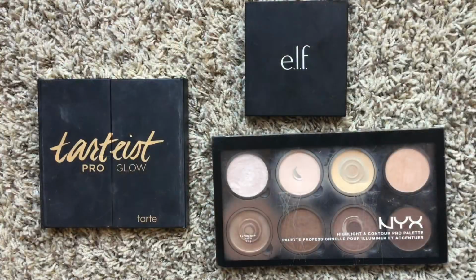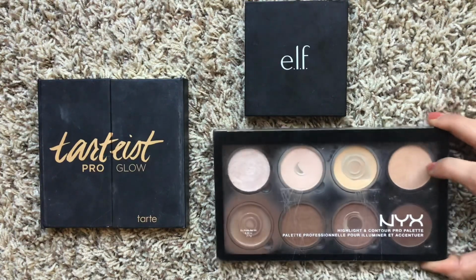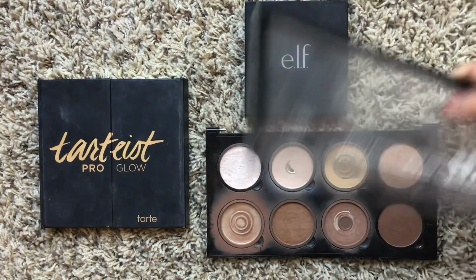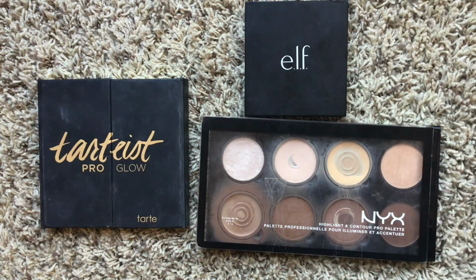So here are my face palettes, and I included any face palette that wasn't a blush palette, because I only have a couple, and I have a couple blush palettes as well. So the first one is my NYX Contour Palette. I've had this for years and years and years. You can see it's pretty worse for wear. The packaging's completely broken, and I've been working on panning this the entire last year.